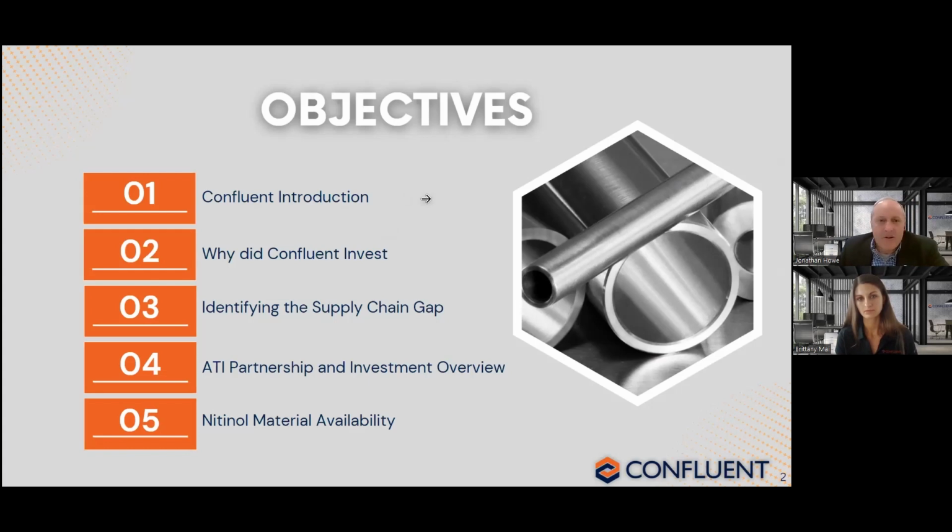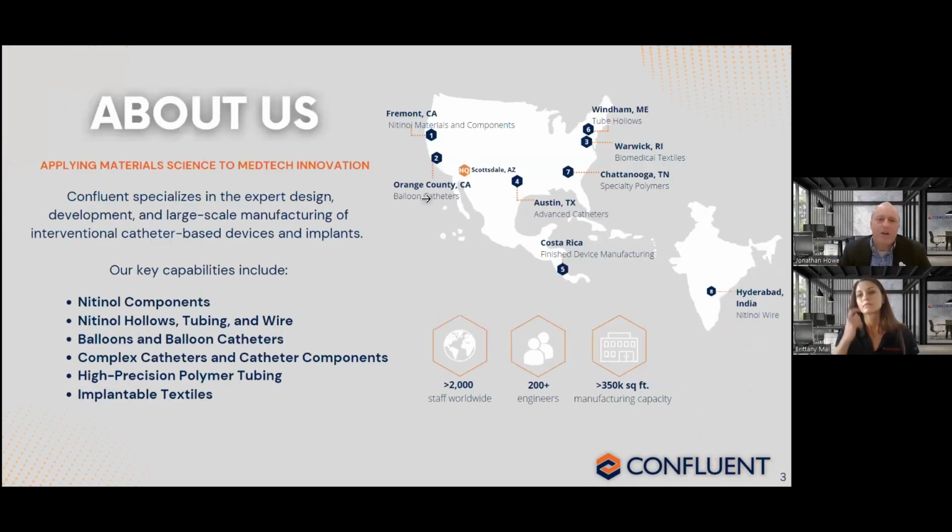All right, so Confluent. At Confluent, we're all about applying our material science expertise and know-how to medical device innovations. We specialize in design, development, and large-scale manufacturing, mainly of interventional catheter-based devices that go into cardiovascular implants, neurovascular implants, and peripheral vascular implants. We're a global operation. We have over 8 facilities globally, 2,000 employees, 200 engineers, and 350,000 square feet. So this is our space, contract manufacturing of medical devices.